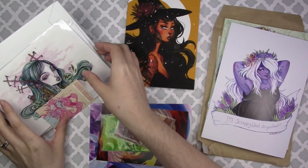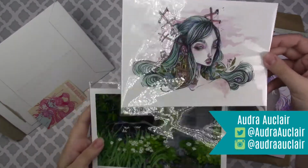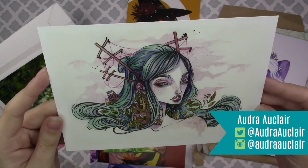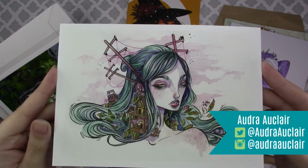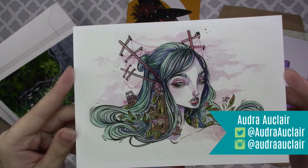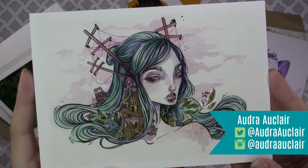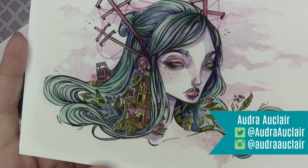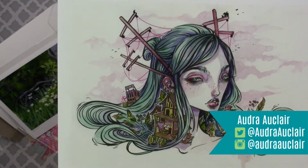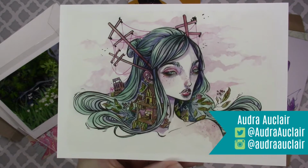Next up, I was able to pick up these 2 prints from Audra Auclair. I honestly had a really hard time picking a print, and I ended up going with this because I love the lightness of the watercolor with the ink and the really cool and interesting subject matter of this sort of surreal woman that has leaves and an environment just sort of all around her and coming from within her head, and just this really interesting dynamic composition.